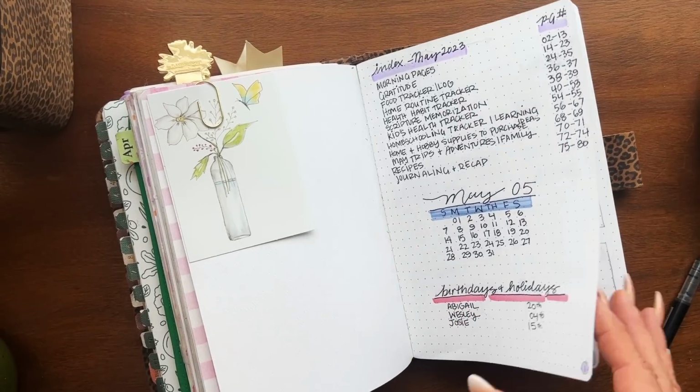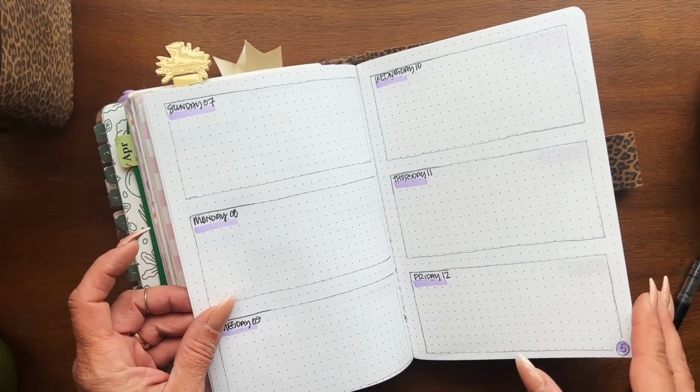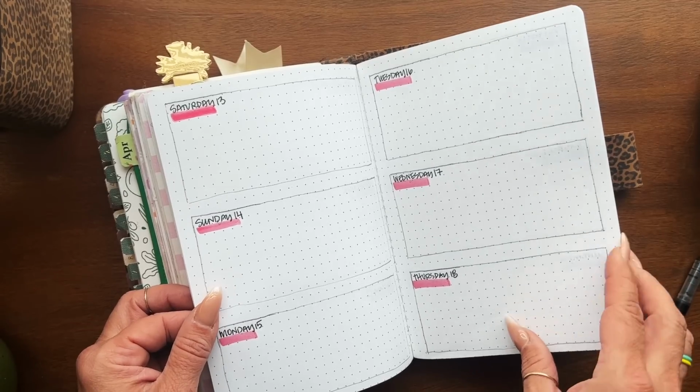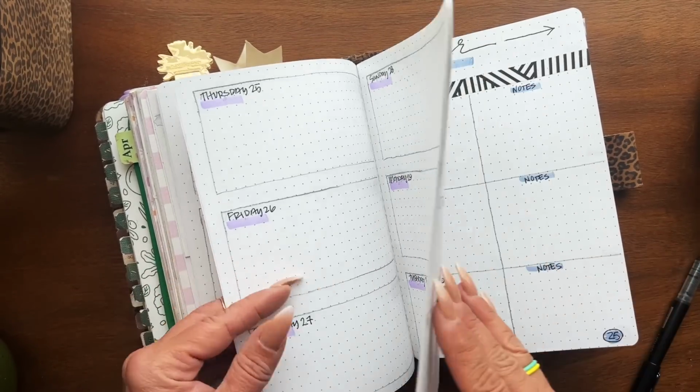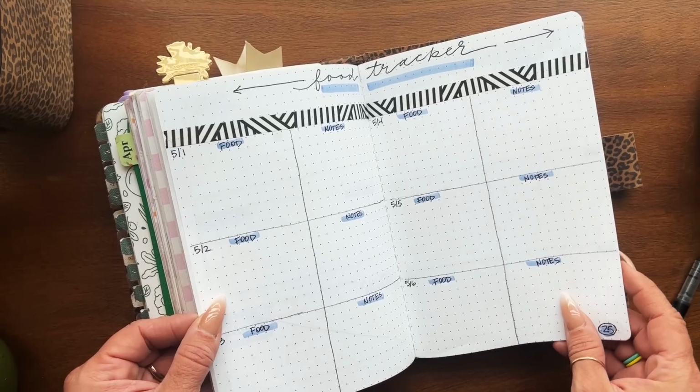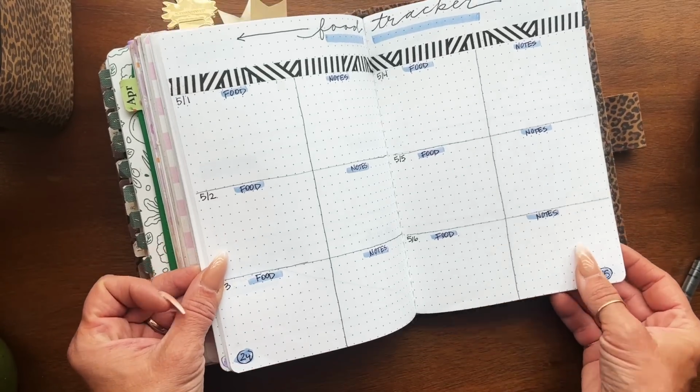It just is. And even with this, I don't use rulers because I don't care. But you don't really have to. So when you start getting your words in there, you really don't need to. But I mean, look at it. It looks pretty dang straight to me. Because you've got the dot grid as your guide.